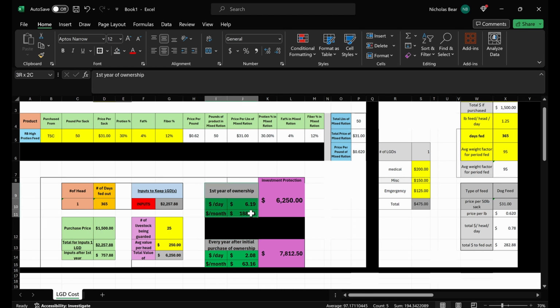Then over here, I'm breaking it down by day. What is that one LGD costing you to have per day based off of this price right here, $2,257? Divide that by 365 days a year. That's $6.19 a day to protect a $6,250 investment of your 25 goats.